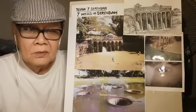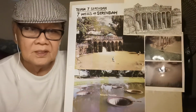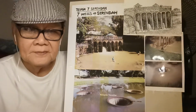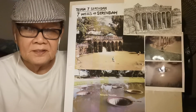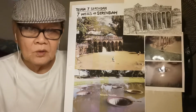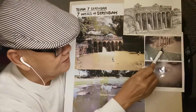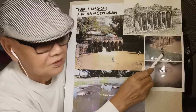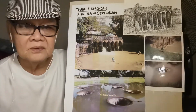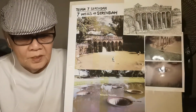But it is in the tourist brochure, but not much publicity. But it's a nice spot. I think a lovers' haunt. It's a favorite lovers' haunt. But this thing is well fenced up. This is a picture of myself here. All right. So I went over there a few years ago. It's a good place.